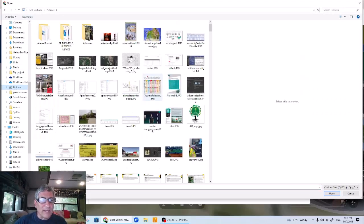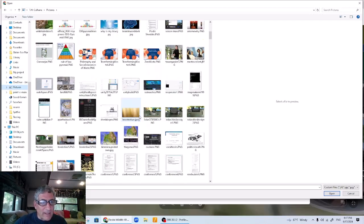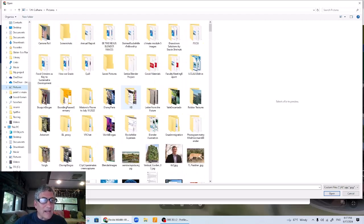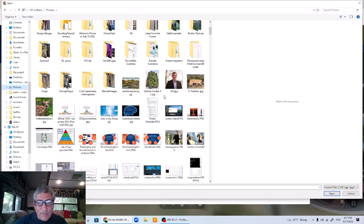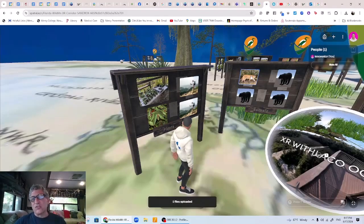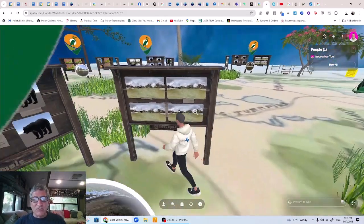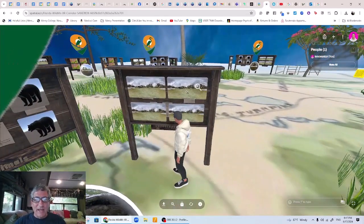Same thing with a landscape. You can come in here and click on the landscape and go replace. And then if you find a landscape that you want, for example, there is this beautiful landscape of a river. It's not the right one. Technically, this should be the Withlacoochee landscape. So once again, let's say Withlacoochee landscape.